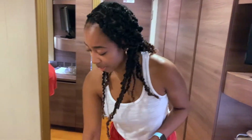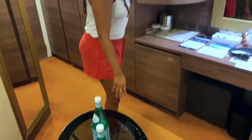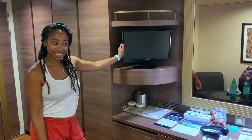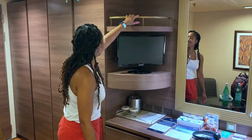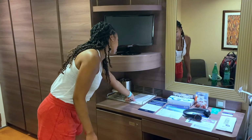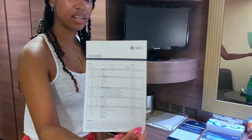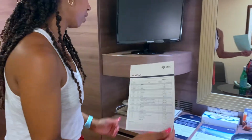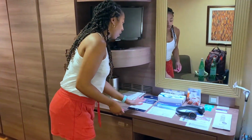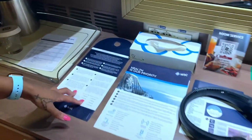And here we have a small glass table where you can eat. Over here we have a little Samsung TV, and we have shelving above. We have an ice bucket, glasses. We do have a mini bar sheet if we want to order anything and have it waiting for us when we arrive here. They did go ahead and put some different print materials here for a breakfast order.